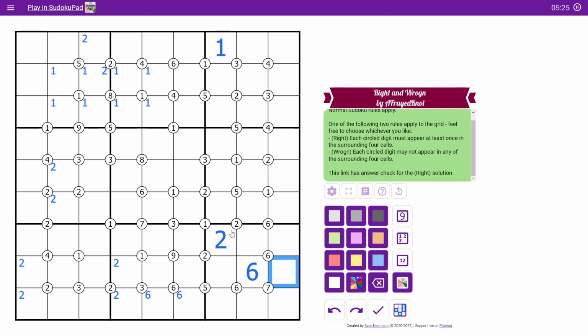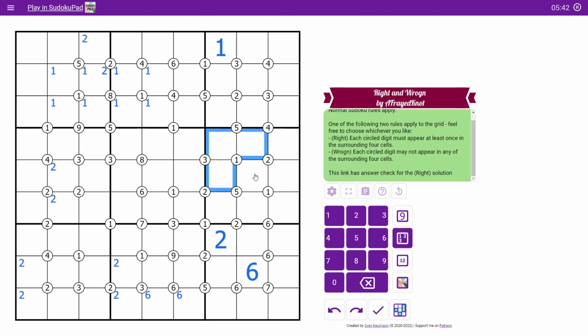One thing about quad puzzles is that I wish there was a way you could click the clue and gray it out or something, so you can know which clues you've already looked at or which ones are satisfied. Because there are just a lot of clues and it's hard to parse them. But I did see that there's these 1s here.